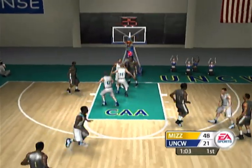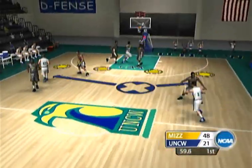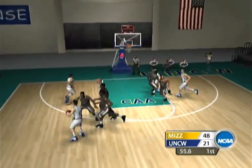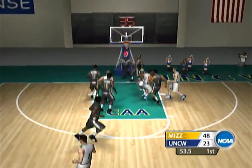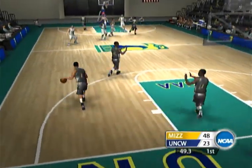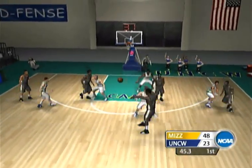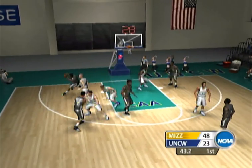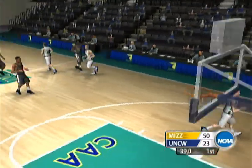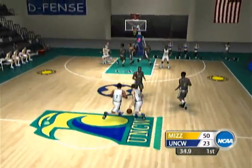Number 41 in the paint. Up and in. He uses that big frame to set the screen. He knocks down another bucket. This kid's got skills, Brad. Trying to go inside. They score the basket off the great pass. It was a great pass because it was a simple pass, Brad.